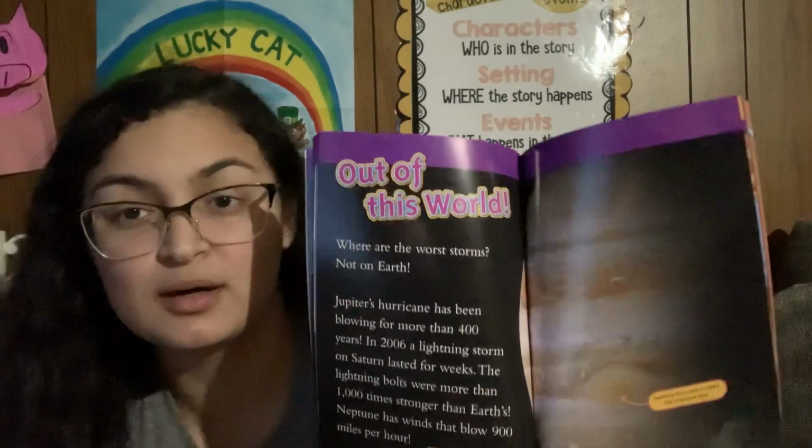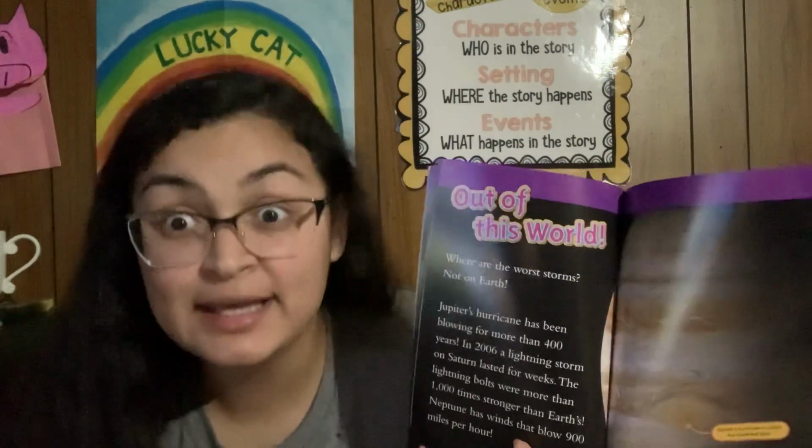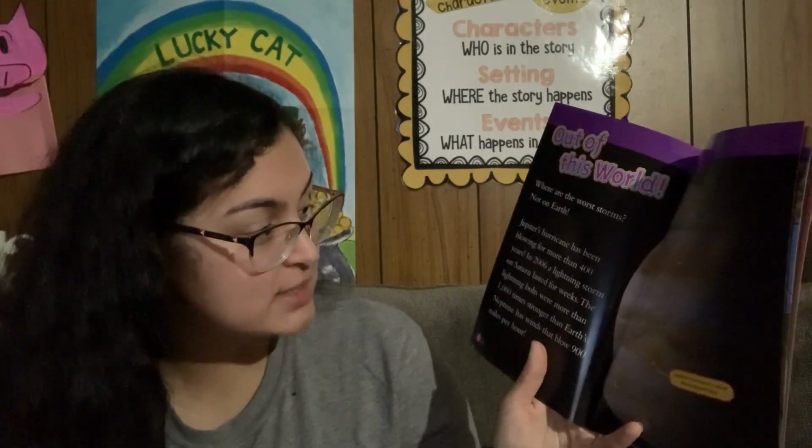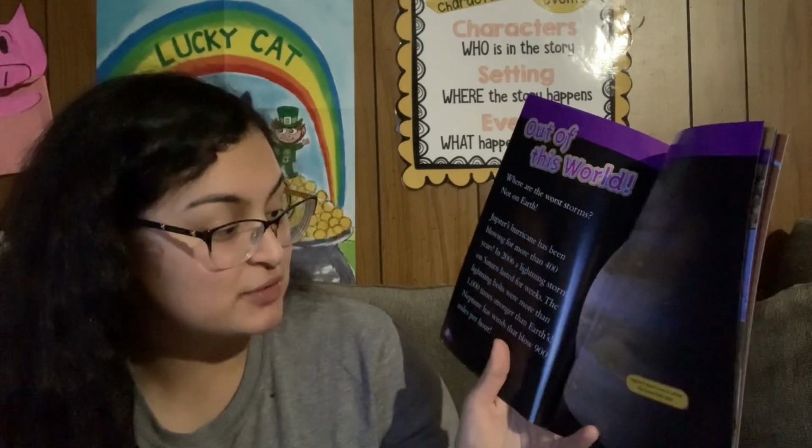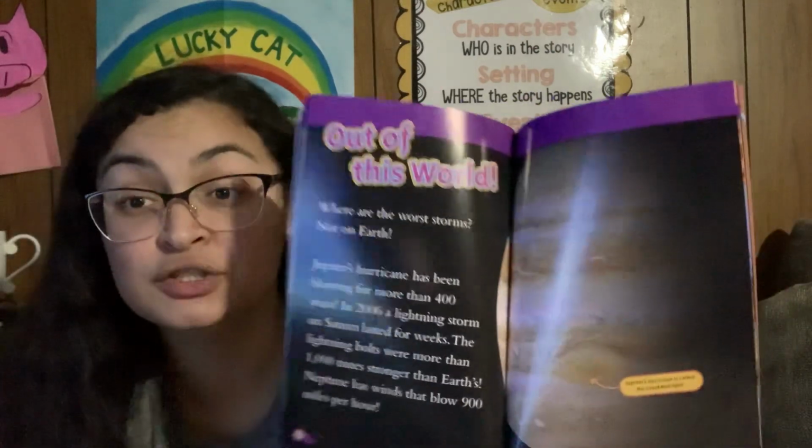Out of this world. Where are the worst storms? Not on Earth. Jupiter's hurricane has been blowing for more than 400 years. In 2006, a lightning storm on Saturn lasted for weeks. The lightning bolts were more than 1,000 times stronger than Earth's. Neptune has winds that blow 900 miles per hour.